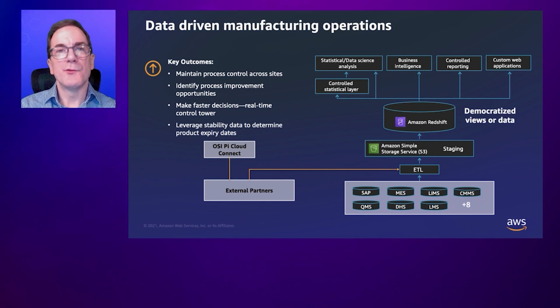These controlled views are leveraged both within manufacturing, by users, and by our digital colleagues. You can see on the diagram that data can be consumed by multiple tools based on the need. We have a controlled statistical layer, we have a BI platform, and we have a controlled reporting solution for regulatory agencies. An advantage of keeping our business logic and our controlled views in Redshift is that we can more easily swap out or replace tools at the presentation layer.